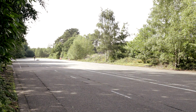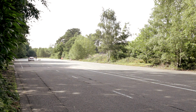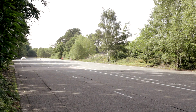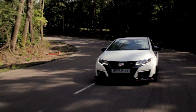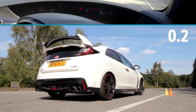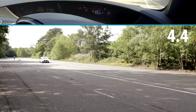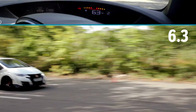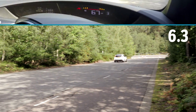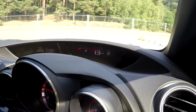Let's find out what the turbocharged 2015 car can do, bearing in mind that it weighs 1378 kilograms, but has 50% more power than the EP3. We're looking for a time of about 5.7 seconds to 60 miles an hour here. This time around I've managed a 6.3 second run, which again is way off the mark but about as good as I can achieve realistically.